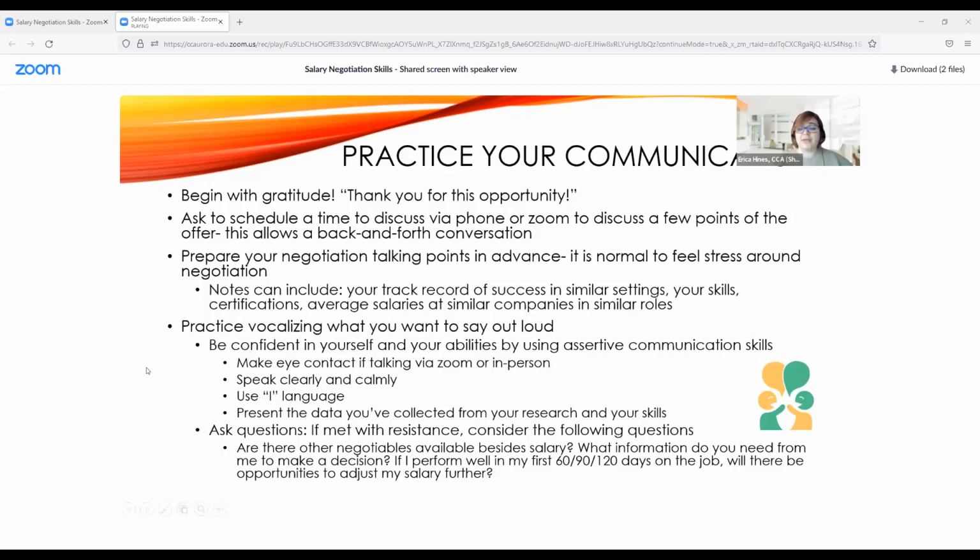So some skills for that communication piece is being assertive in your communication. You want to make sure that you're confident in yourself and what you're asking for. There's a big difference in just how you say things. And so being able to say, hi, thank you very much for this opportunity. I'd like to learn more about this and this. And then following that up with, is there any room for negotiation for this? Sounds a lot better than, well, I was maybe wondering if it might be possible that we might be able to look at this, but like, it's okay if not.